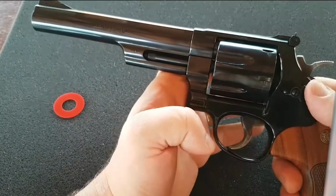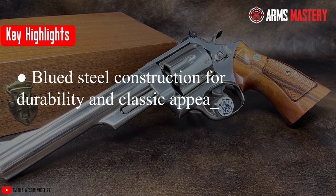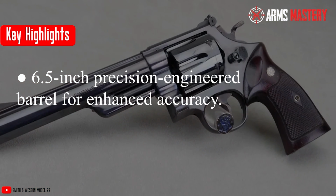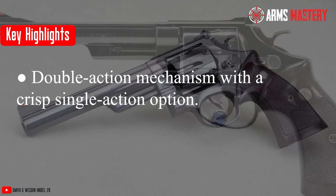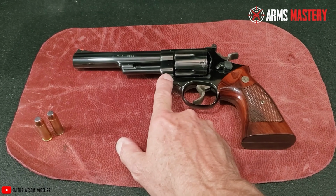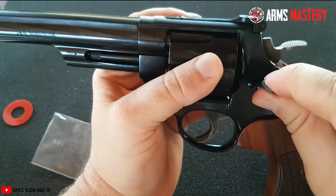Price, approximately $1,401. Key highlights. Blue steel construction for durability and classic appeal. Hefty frame to manage recoil effectively. 6.5 inch precision engineered barrel for enhanced accuracy. Double action mechanism with a crisp single action option. Red ramp front sight and adjustable rear sights for versatile targeting. This Smith & Wesson Model 29 melds formidable shooting capabilities with a historical charm, making it a coveted piece for both practical use and collecting.